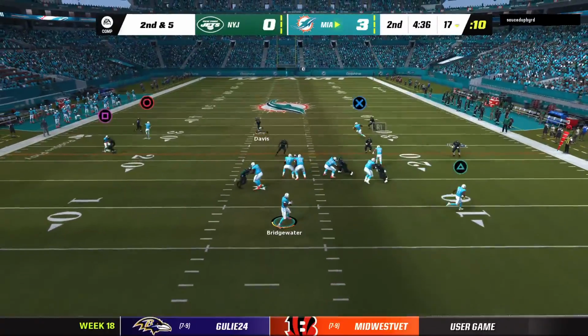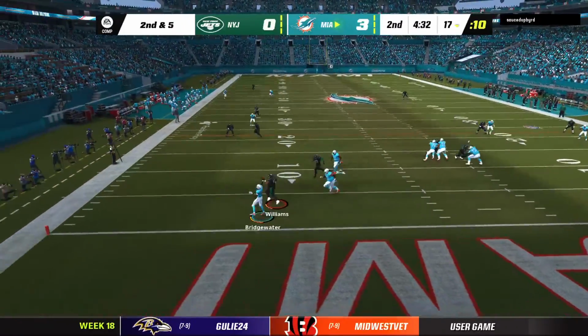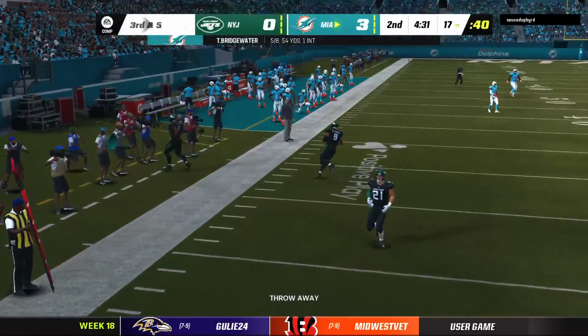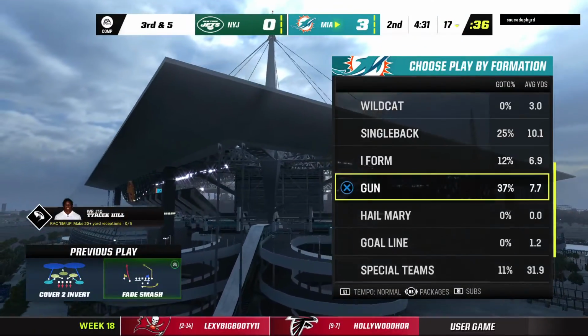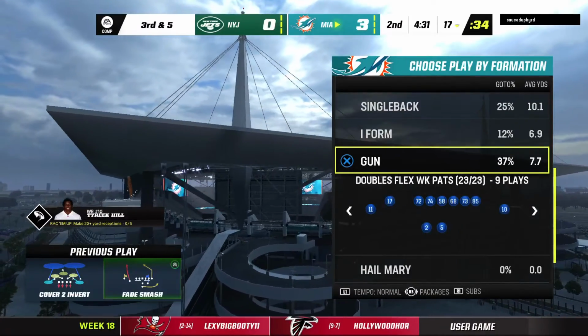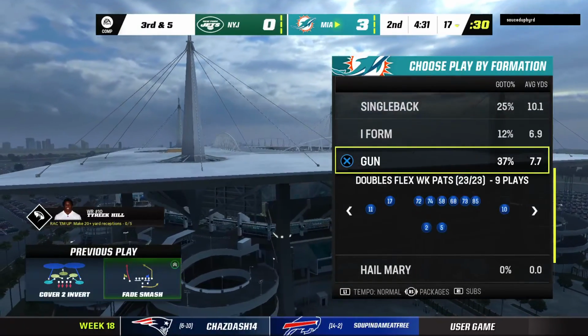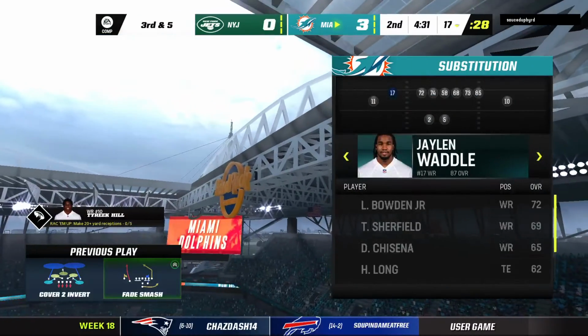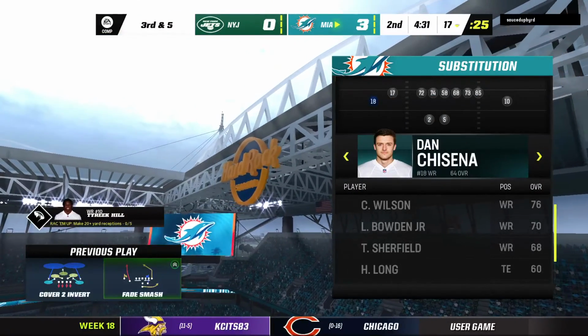Looking to throw again on second down. Bridgewater being chased out left. And he's just going to get rid of this thing to no one here. He throws it away, and now it's third. Oh, that's good decision-making right there. Understood down and distance. Knew it wasn't third down, and he still had another opportunity to earn the first down. Good job throwing it away and avoiding an interception.